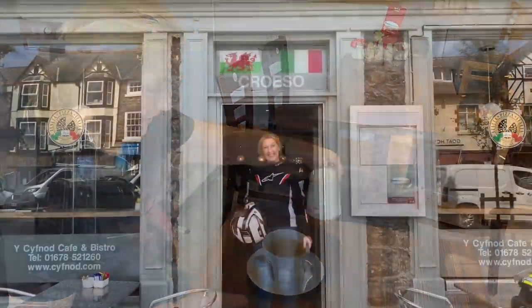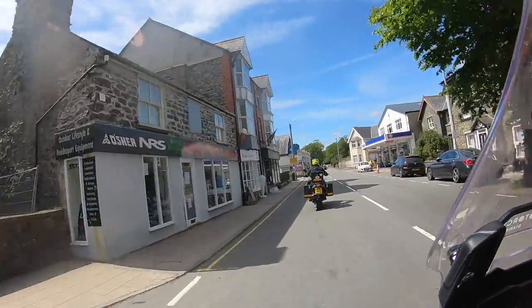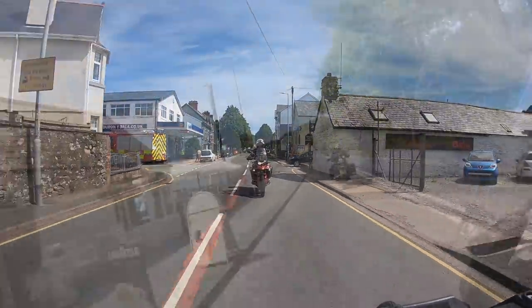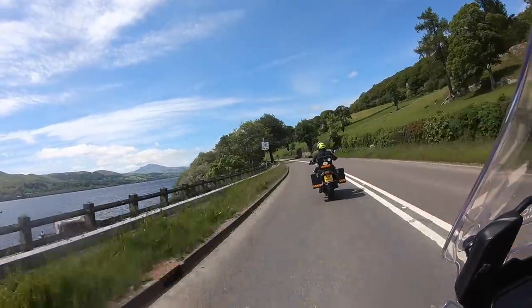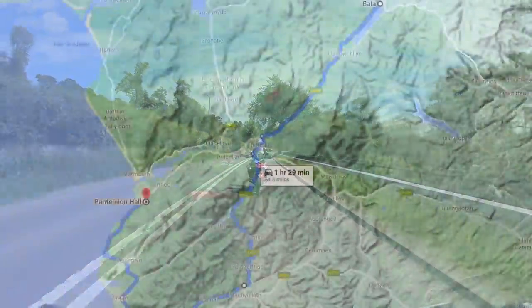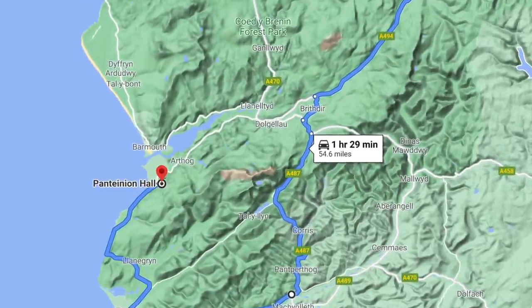Before we head off, that was a great coffee stop and highly recommended if you're in Bala. But right now, suitably refreshed, time to get back on the road and head southwest. The route was going to continue heading southwest to Aberdovey on the coast before heading north up the coast road to our final destination of the day and our accommodation at Panteinion Hall.